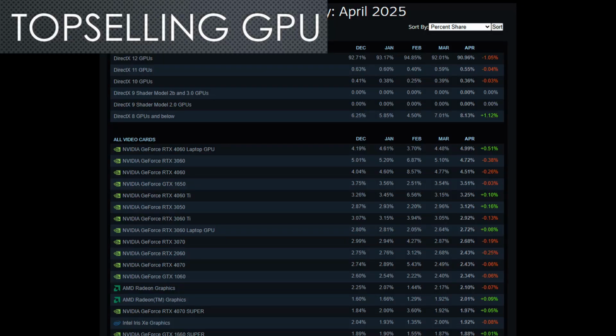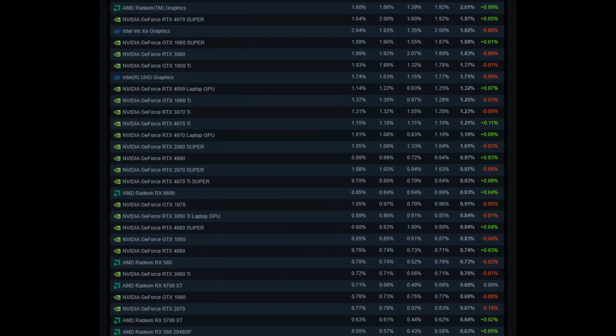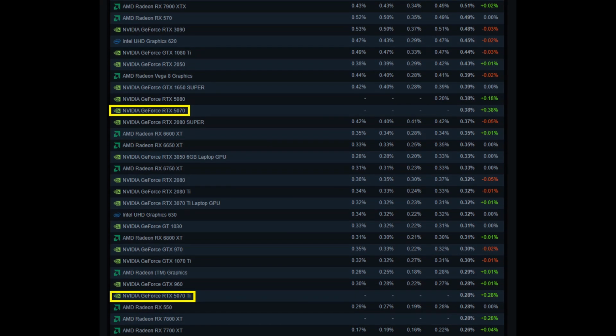The most popular current-gen GPU. Steam's latest hardware survey shows that the RTX 5070 is already the fastest selling current-gen GPU. The only current-gen GPUs to make the list so far are the RTX 5070, RTX 5070 Ti, and RTX 5080. The RTX 5070 has been available for the least amount of time, and is already tied with the RTX 5080 for being the most popular current-gen GPU.